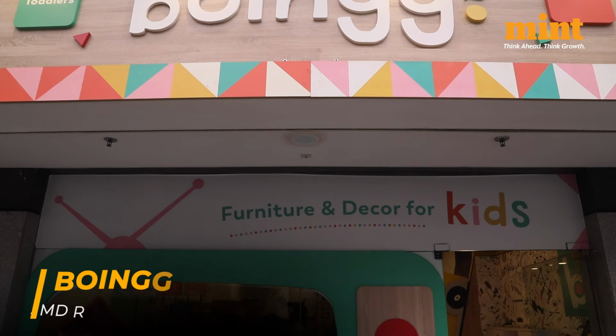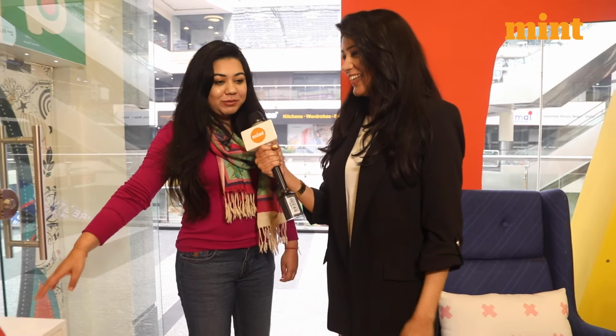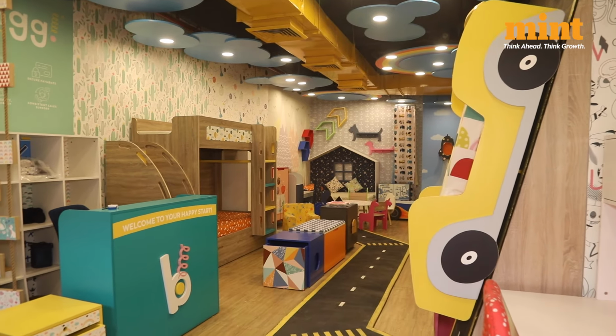Fantastic idea. So we are walking into Boing Kids in the same mall, and Reni, seems like you got your furniture from here, right, for Avi's room? Yes, some of the furniture from Avi's room is here. Okay. Let's go check it out. Yes. So I see something very familiar here. So we've started at the right spot. The study table in his room is from here. I changed the chair, but I loved the fact that it's white and it has all rounded edges, and the height was perfect for him.